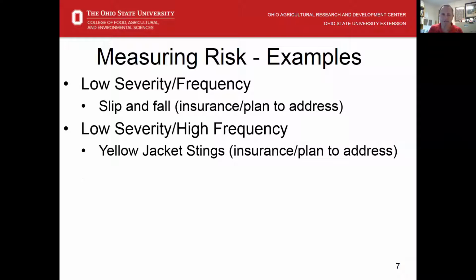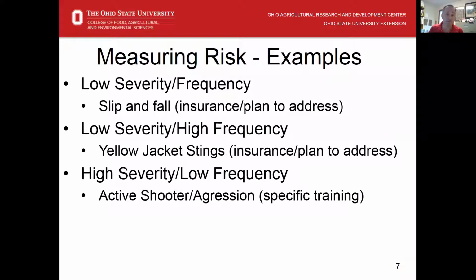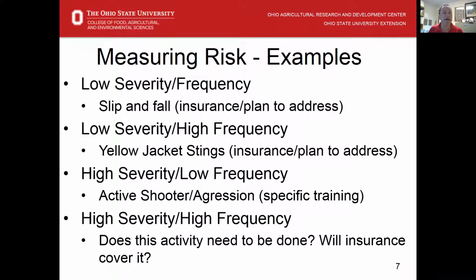And you think, well, that's never a big deal. But there's always that customer situation where they become a little bit irate, and we need training for all of our folks to help them deal with that situation. And then finally, high severity and high frequency. A lot of times it's an activity, and we need to talk about, does that activity need to be done? Some of that might be, will insurance actually cover that activity? I'll show you a photo here in a minute.